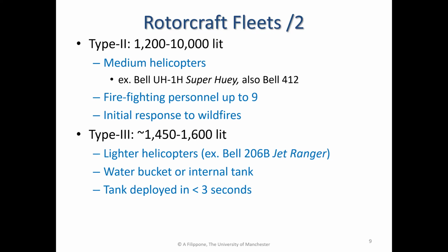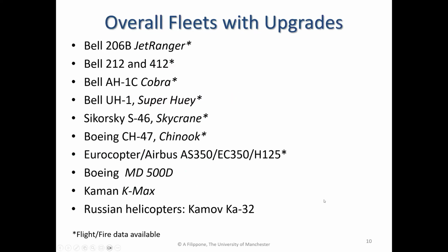few seconds. So overall, the fleet that is around the world, there's not any particular organization. There is all this aircraft here. They got the Jet Ranger, as I said, the Bell 212, the 412, the Cobra AH-1C, which is again a military surplus. The SBUE is a military surplus. The Sky Crane, actually this is not 46, it's 64. Sorry for the typo. And the Chinook.